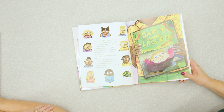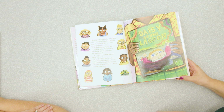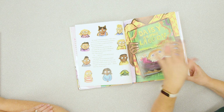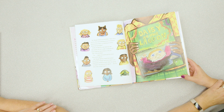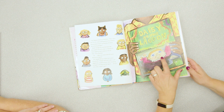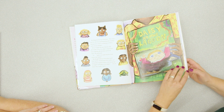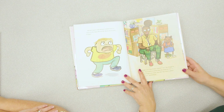This book makes me laugh so hard. Daisy at the Lagoon. Yeah. And the kids are just like, oh my God, read it. But they all know they can't have her read it, that she's winning them over. This illustration cracks me up with the little crocodile in the background. Yeah. It's very dark. It makes me laugh.